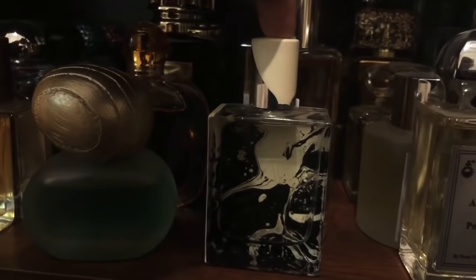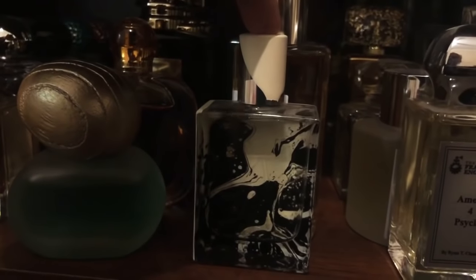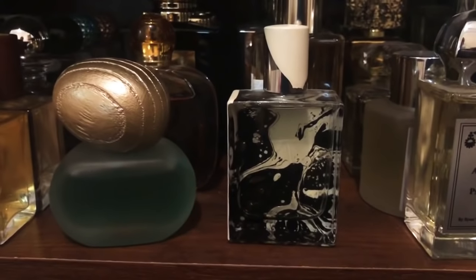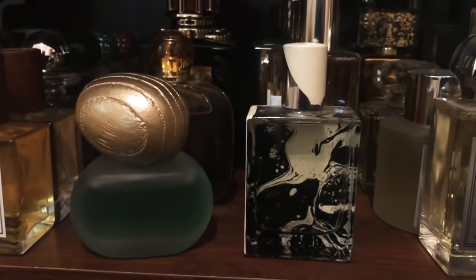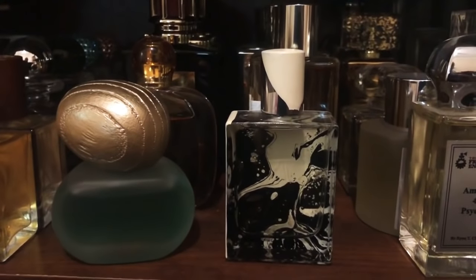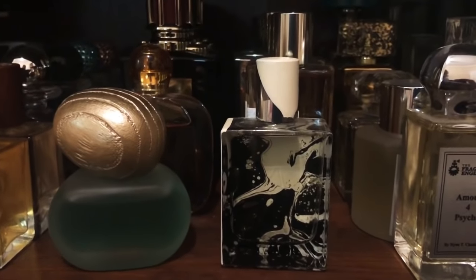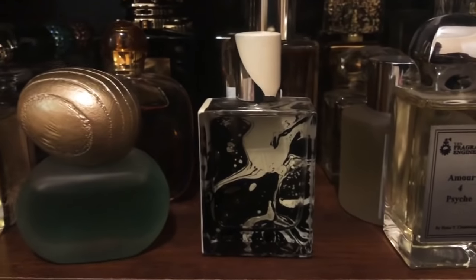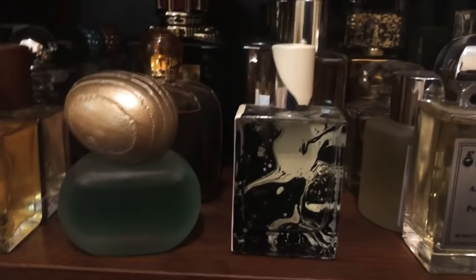This house, I am planning a huge video talking about this house. It will take me some time. It'll probably be closer to summer. Whenever I do videos like that, I need time to develop everything. Believe it or not, I try to put a little bit of effort into my videos. This house right here is everything I want a fragrance house to be. I will get into that so hardcore.